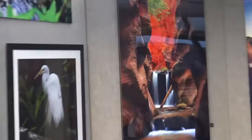Inevitably, people want to know about the Slot Canyon photograph in the back. That is a picture I took in Utah, north of the Zion National Park. Little Slot Canyon called Canara Creek Canyon.